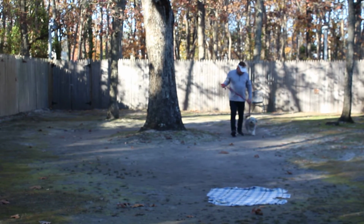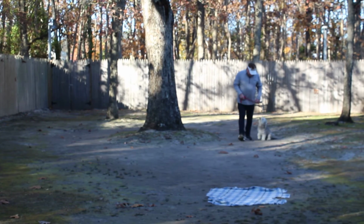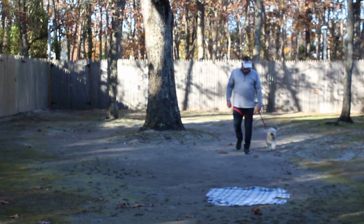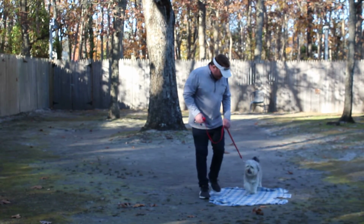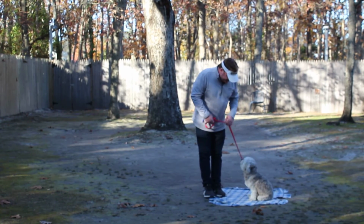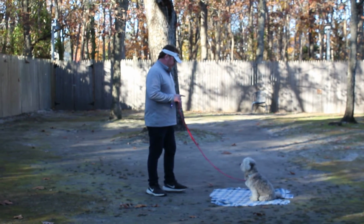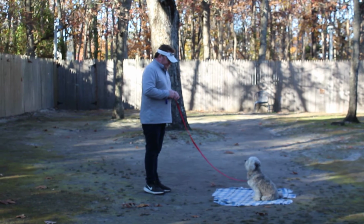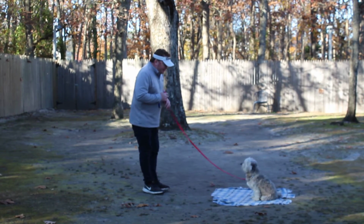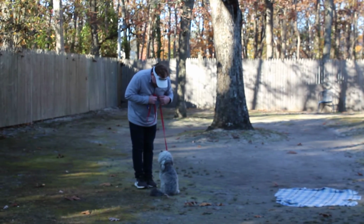So heeling is going to make walking your dog a pleasure instead of a drag. And when you stop to cross traffic or talk to someone on the street, he should be sitting. Every time you stop your feet, he sits. Stay. This is another sit, stay. Rich will demonstrate that recall exercise for you again. He calls him, and Blue comes and sits.